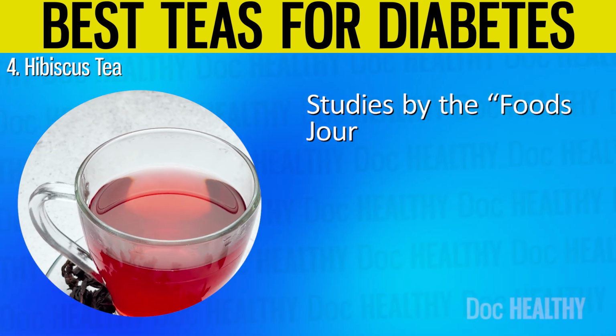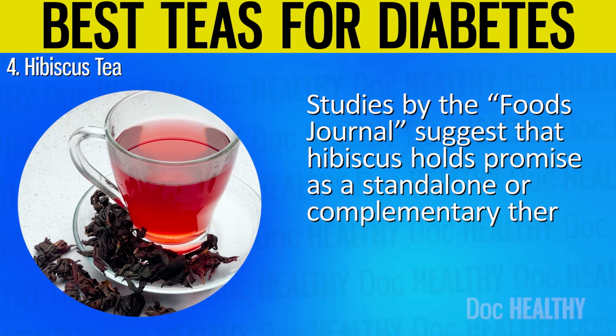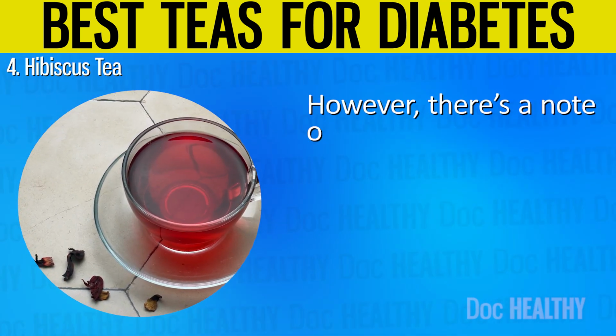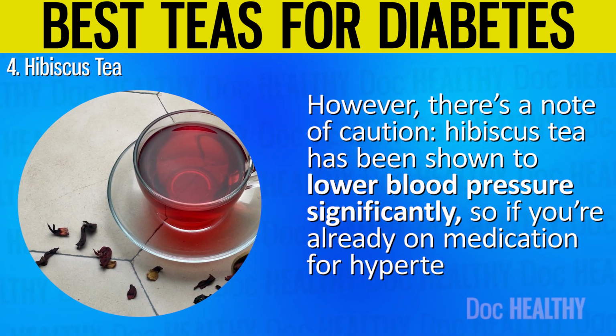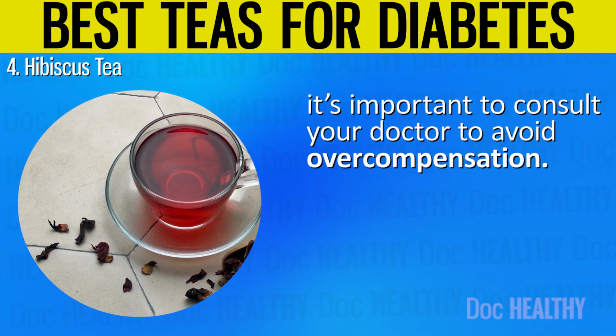Studies by the Foods Journal suggest that hibiscus holds promise as a standalone or complementary therapy for diabetes and its related conditions. However, there's a note of caution: hibiscus tea has been shown to lower blood pressure significantly, so if you're already on medication for hypertension, it's important to consult your doctor to avoid overcompensation.